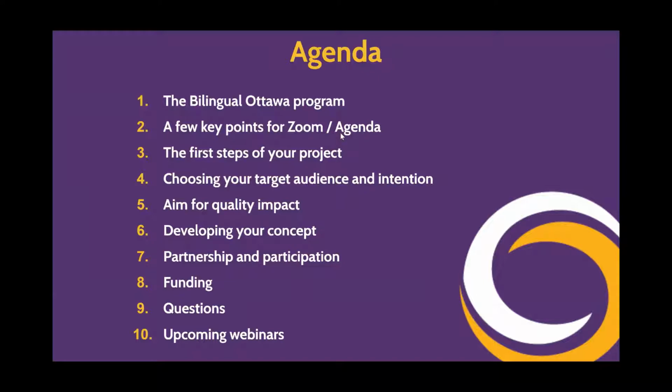Now, a few key points for Zoom and the agenda. We're going over that. The rest of what we'll be discussing today is the first steps of your project, and then we'll be choosing your target audience and your intention. We'll discuss how to aim for quality impact. We'll be discussing developing your concept. Then we'll be going into partnerships and participation for your activities. We'll touch on funding just a little bit, but not too much because that's the next webinar. And then we'll have a little period for the unanswered questions. And then we'll discuss the upcoming webinars.